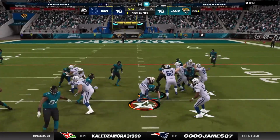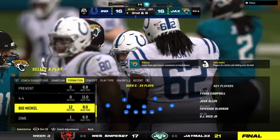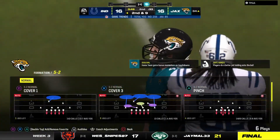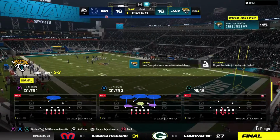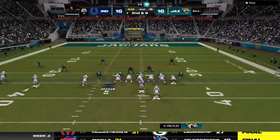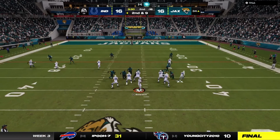First and 10, Taylor now. And he'll be taken down at the 34. And the tackle made by Andrew Winger. Well, sometimes you just have to give credit to the defense. Great job there at the point of attack, holding up. They won their battles at the line of scrimmage, left him no space to try and run. A really nice job swarming to the ball carrier.